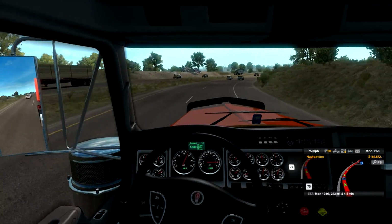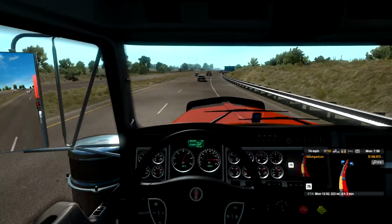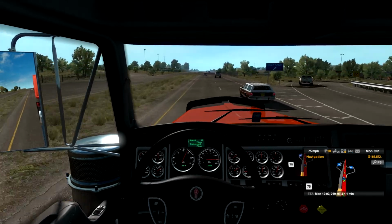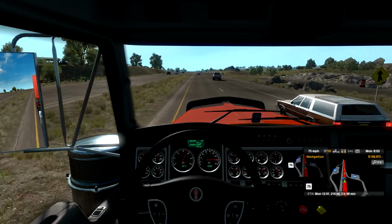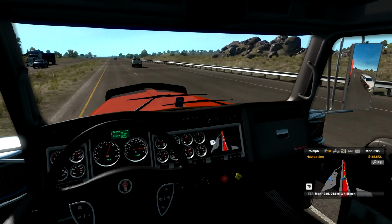And oh, there's a broken down vehicle on the left. Sorry, Mr. Station Wagon, I was watching the broken down vehicle. All right, we're going on through here. We've got plenty of space because we kind of cut off the Griswolds there on their family vacation. Maybe they're going to Vegas, but if you're going to Vegas, you're going the wrong way, buddy. You need to be going west.